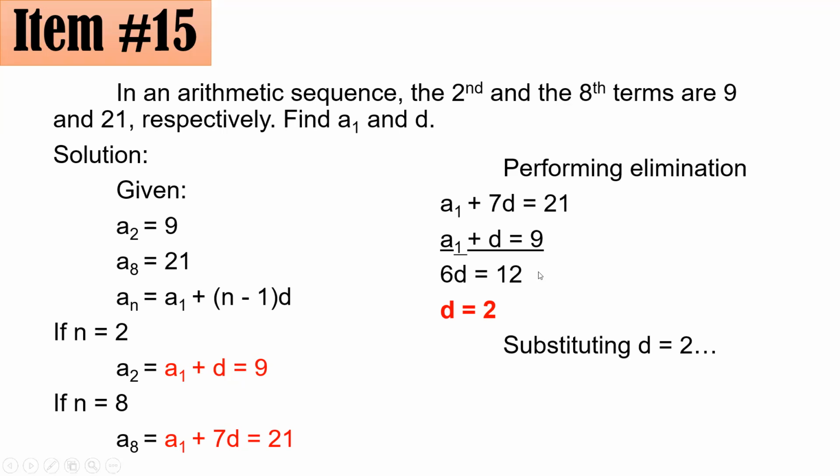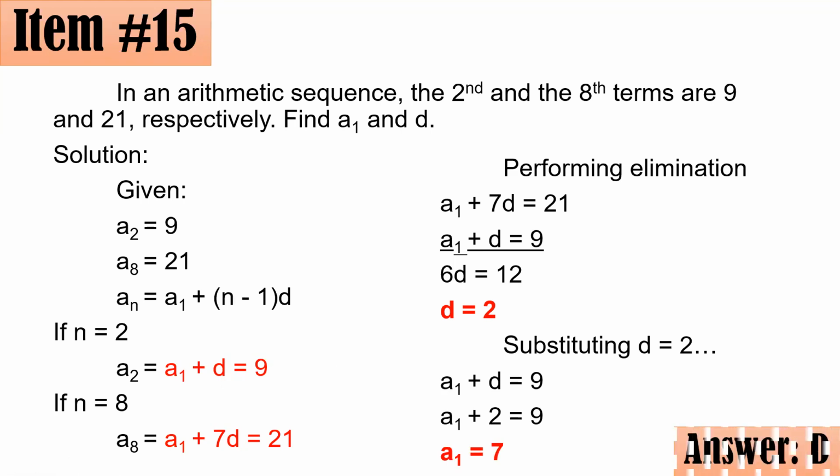Substituting d equals 2, where? Either you substitute it in the first or in the second equation, they will still give you the same correct answer. In my case, pinili ko po yung a sub 1 plus d equals 9. So that's a sub 1 plus 2 equals 9 or a sub 1 is equal to 7. Letter D. Okay, I hope na nakuha po natin.